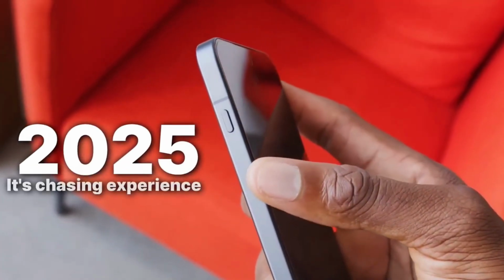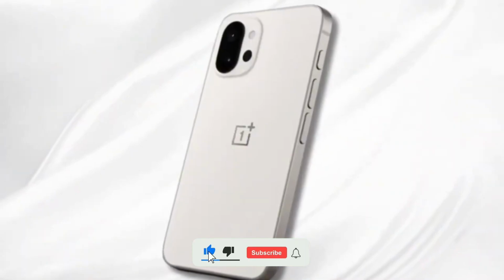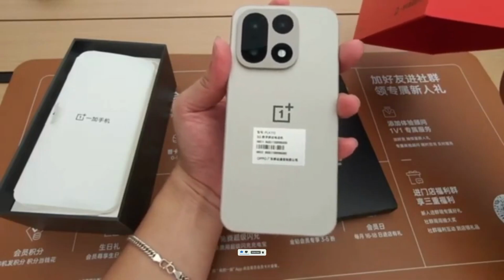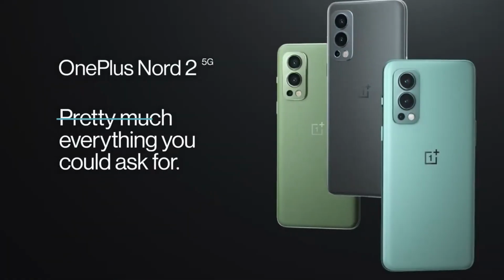So why does this matter? Because OnePlus is clearly shifting direction. The OnePlus 15 feels like a reset, visually, strategically, and even philosophically. Everything from the packaging to the camera engine points to a company trying to redefine what its flagship stands for, and this first look reveals more about that shift than you'd expect. Let's start with the unboxing.